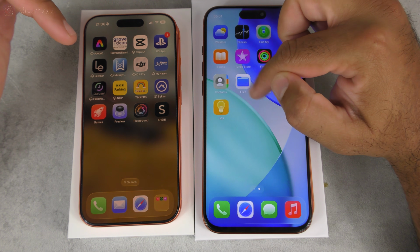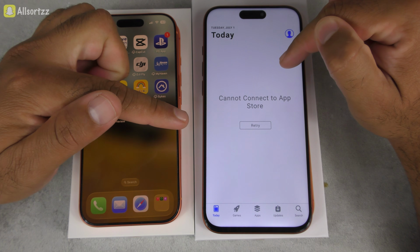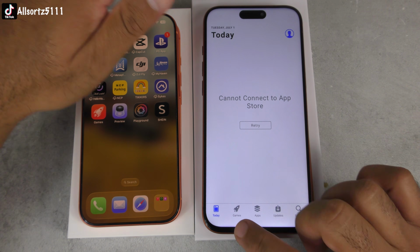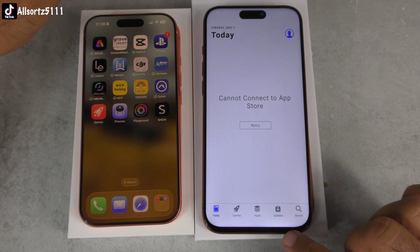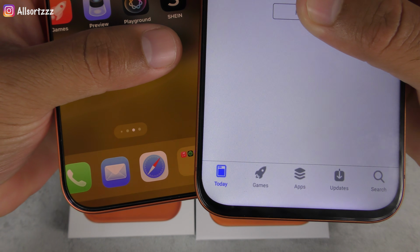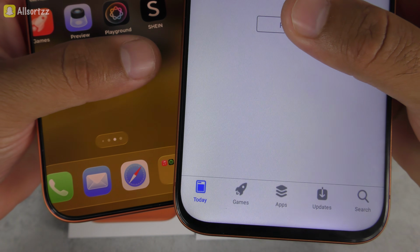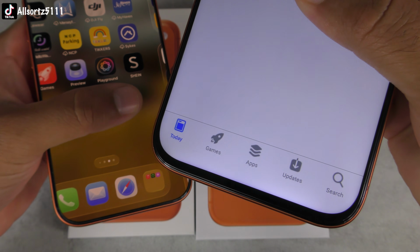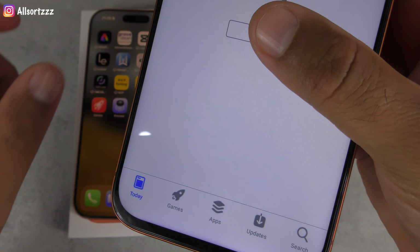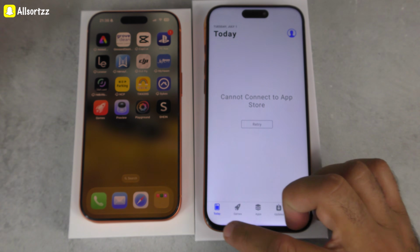Swiping it will of course be exactly the same. Now, one thing to look out for, the fake one will have an App Store, but you'll be limited in the apps you can actually download, and you'll also have a big chin at the bottom. Let me show you the chins next to each other. Look how big the chin is. You need to make sure you've got a slim bezel on the phone. If you've got a big chin like this, compared to the original, then you've definitely got a fake one on your hands. It needs to be slim bezels, and it needs to be very, very smooth as well.